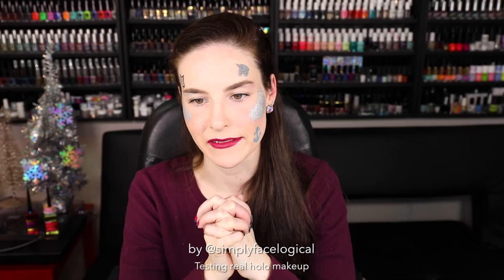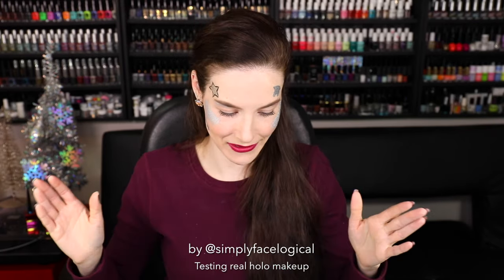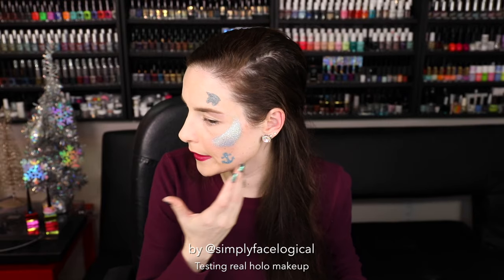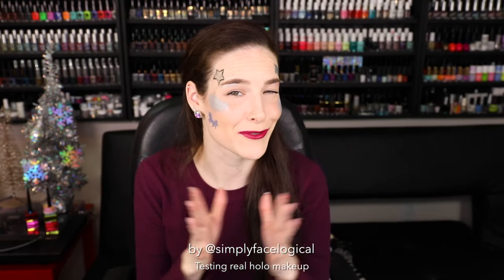I feel like I've been complaining for a year about how there's no real holo makeup, and now it's here, and now I don't know what to do with it. I can't wear this to work and be taken seriously. Would you put this holo makeup on your face? And how would you put it on your face? Or should holo just be reserved for nails?